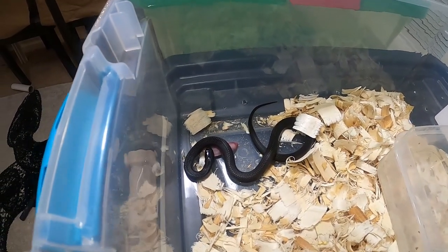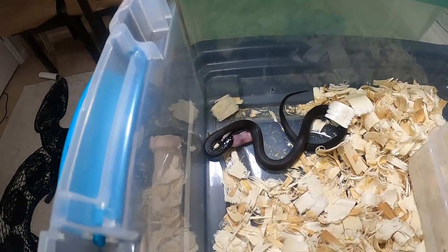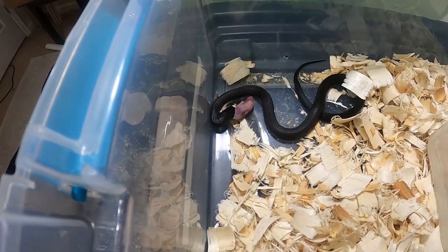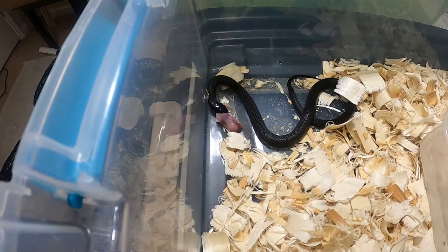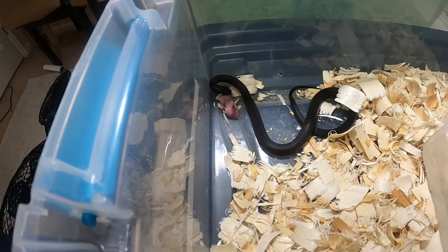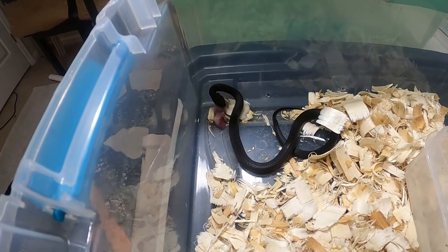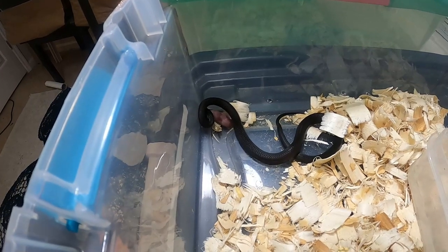The one thing that I really do like about watching these guys is they don't constrict. I don't know if it's just the ones that I have or if that's something in general, but my California kingsnake constricts her food and then eats it. Both black Mexican kingsnakes seem to just bite onto them and go straight into eating them. I don't know if it was a live item, if they would constrict it. I don't know if they know the difference, but yeah, super interesting to watch these guys eat.